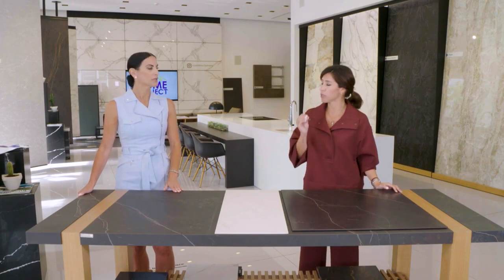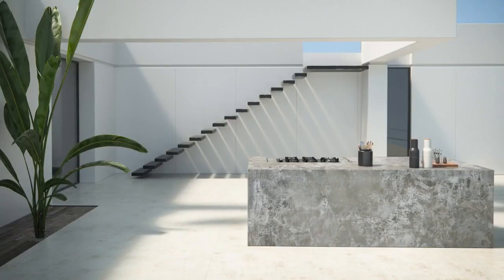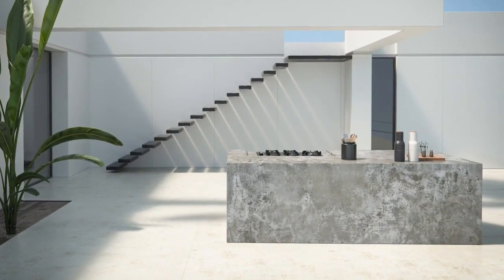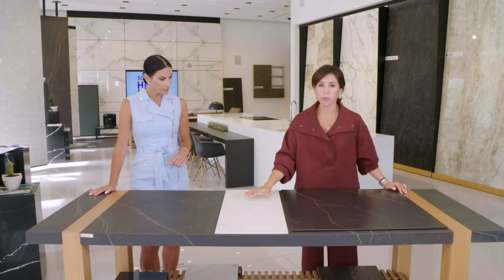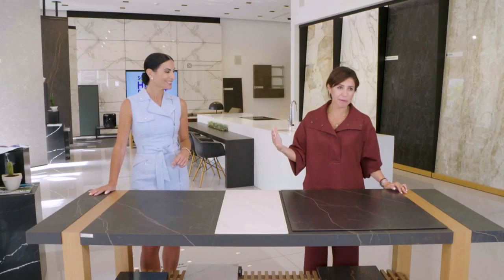And why is that? Because there are many man-made surfaces that in the composition do have resin, and resin is exactly the product that could change the tone of the color. This is one of the reasons that we developed Dekton. So what this gives you is that if you buy this color, it will stay like this forever and ever until you decide, because you don't like it anymore, to change it after 25 years. Well, that's great.